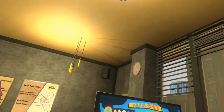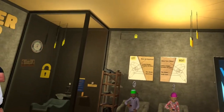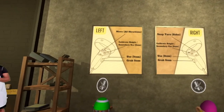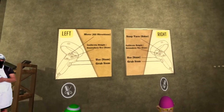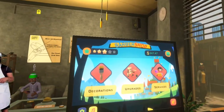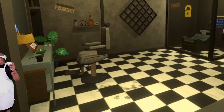Oh. Okay. Oh, I didn't notice they had the controls. Calibrate height. Okay, ain't nothing special. All right, we need about 50 more dollars. I think we can do it.